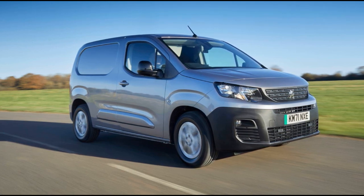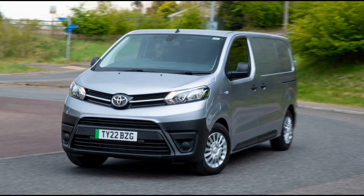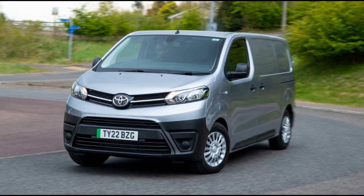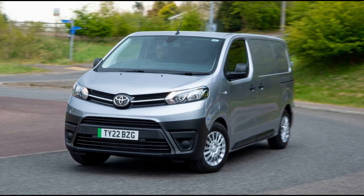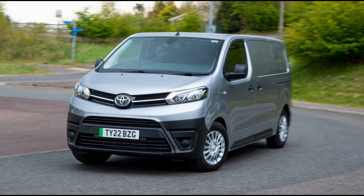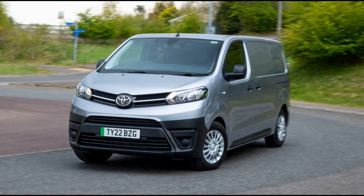Toyota ProAce Electric. Reliable choice: The Toyota ProAce Electric comes with a 3-year manufacturer warranty, offering peace of mind to businesses. Options: Choose from a 50 or 75 kWh battery, providing up to 142 or 205 miles of range respectively. Versatility: Available in various sizes, catering to different cargo needs, with a platform shared across Stellantis vans.